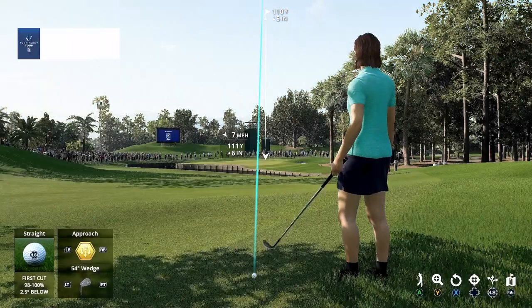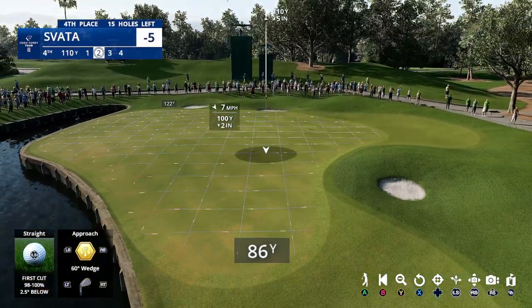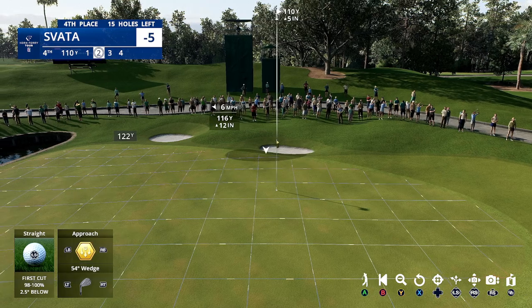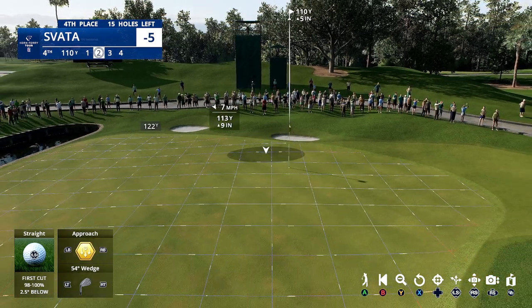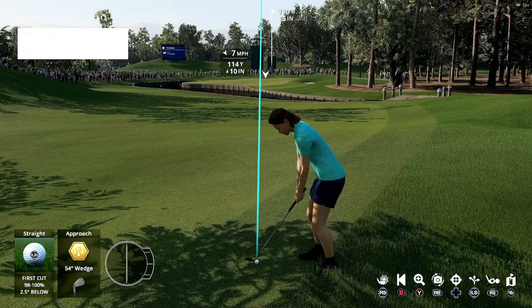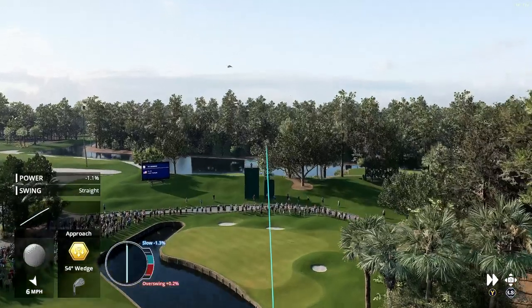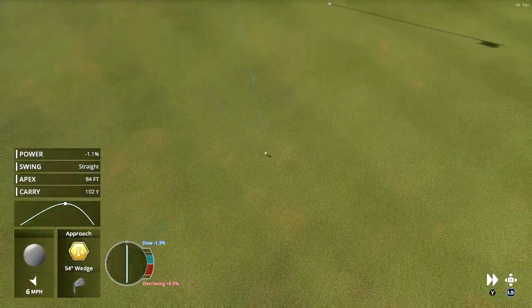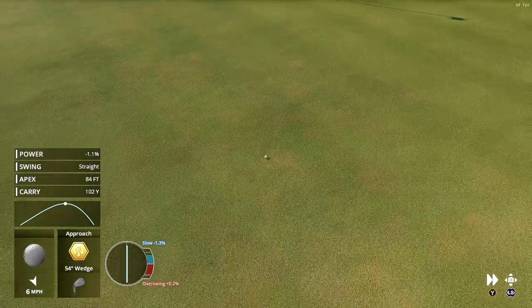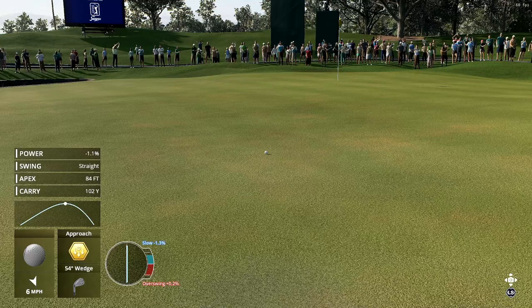Decent break. It finished in the first cut. Another bounce or two. Might have been in the thicker stuff. And that one barely makes the front of the green.